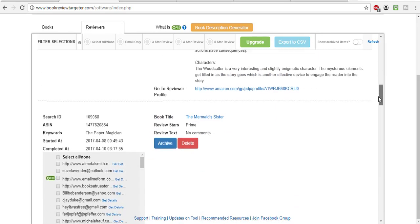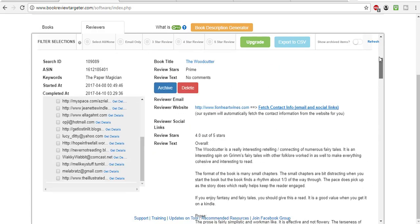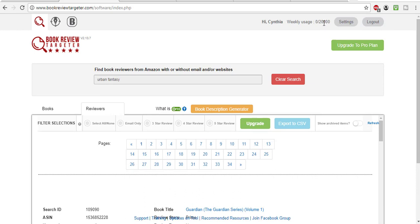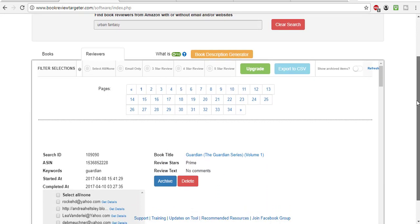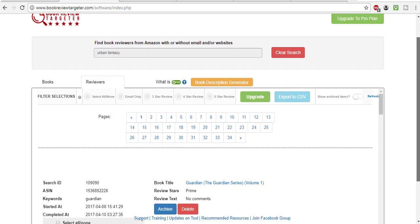So as you move down, you can see more that got collected, and I did a lot of these. I really did. And I think at the time, on my basic plan, you were allowed to collect 20,000. That's changed as she's been adding stuff. Because I came in on this with 20,000, that's not ever going to change for me, but it's not going to be similar to different plans that she's set up. But basically you can collect however many email addresses within a specific week within your plan. So each week I can collect at least 20,000 either email addresses or websites, and then I've got an opportunity to contact these people and petition them for a review.